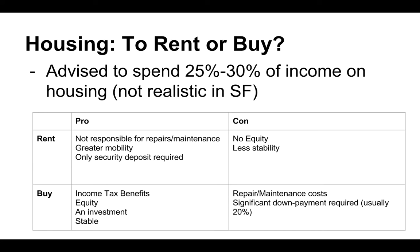One of the problems with renting is that you don't build equity, and I'll talk about what equity is in just a little bit. It's not as much of an investment, right? You live in the place for however long, and then you get up and leave, and even though you've been paying rent for all that time, you don't have anything to show for it, really.